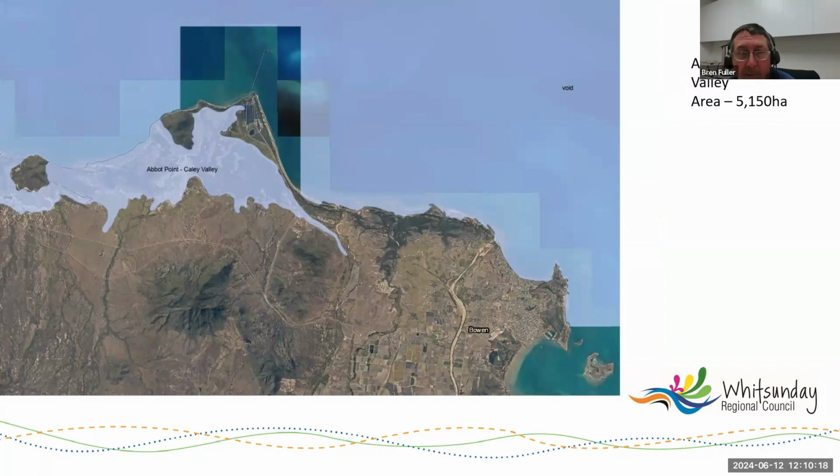So both those sites, the information I'll talk about today is essentially mainly from the aerial shooting program. There are bits and pieces of trapping and 1080 baiting going on within and around the edges, but the data is mainly the aerial shooting component.